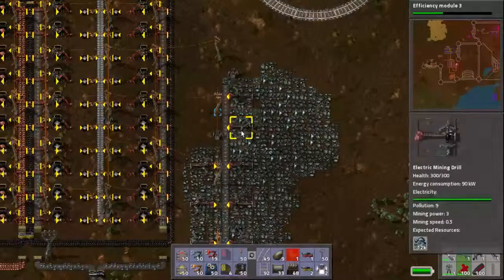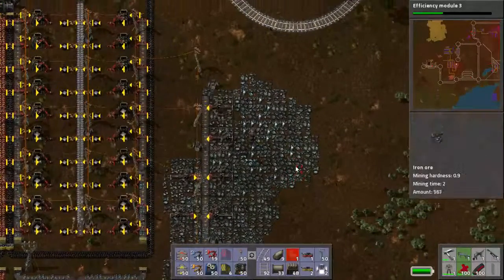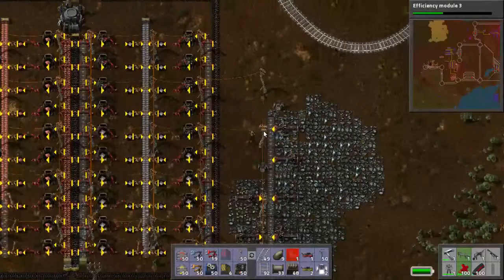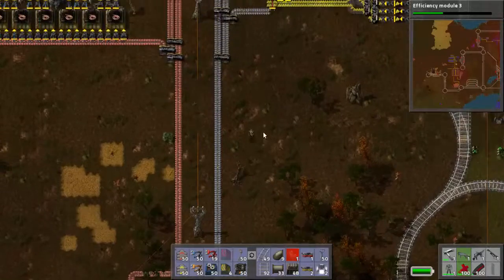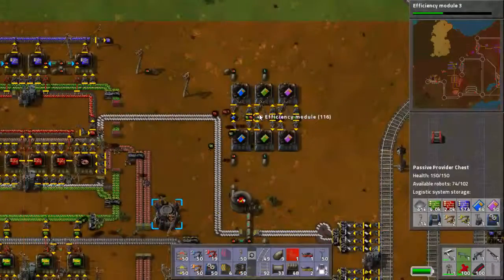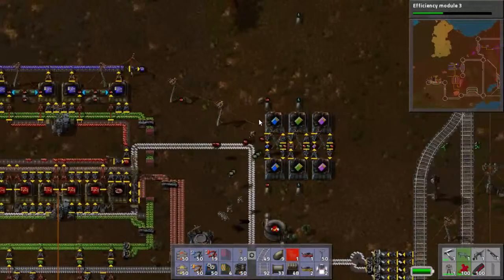None of these are loaded with efficiency modules. Alright, well, we're going to need a ton of these things then. Let's just worry about the furnaces first, and then we'll come back to the miners. We're going to need a ton of these. 116. I need 4 more. Just 4 more.